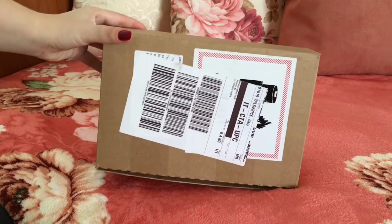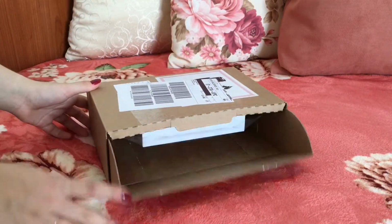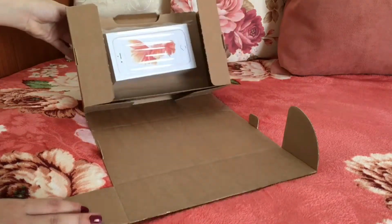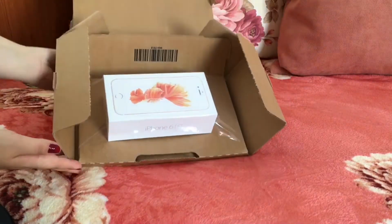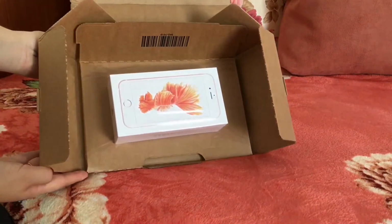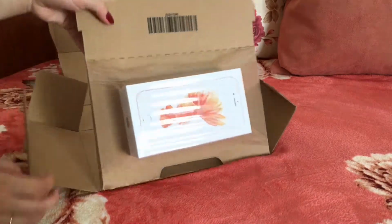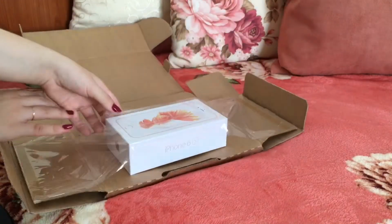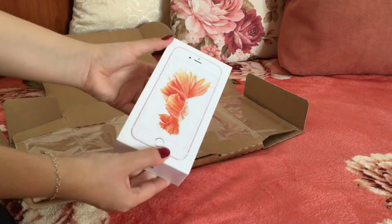So this is how the box looked like when I first got it. I ended up getting it from the Apple site, and what I love about the Apple site is how secure the product looks inside the packaging. So as you can see, this phone was definitely not gonna move inside the packaging, which means that it will not be damaged because of traveling or any of that stuff. So I think it's super great, and I truly, legitimately love Apple products.